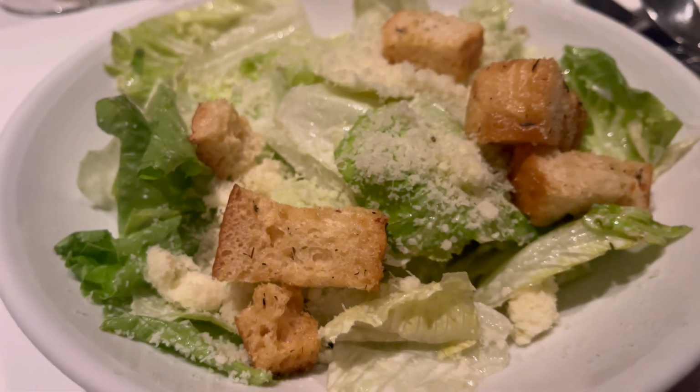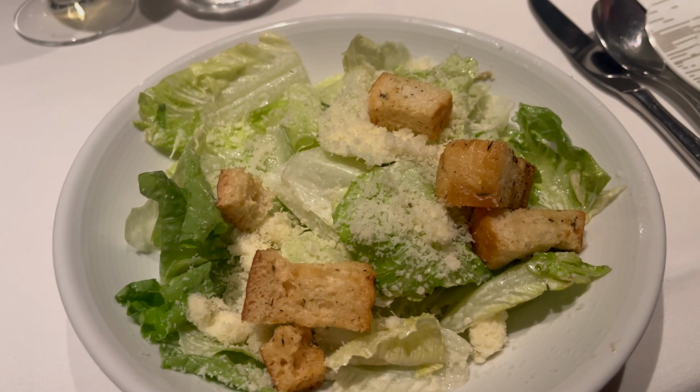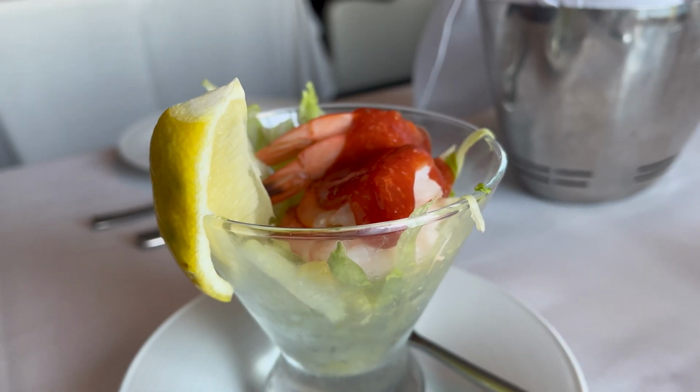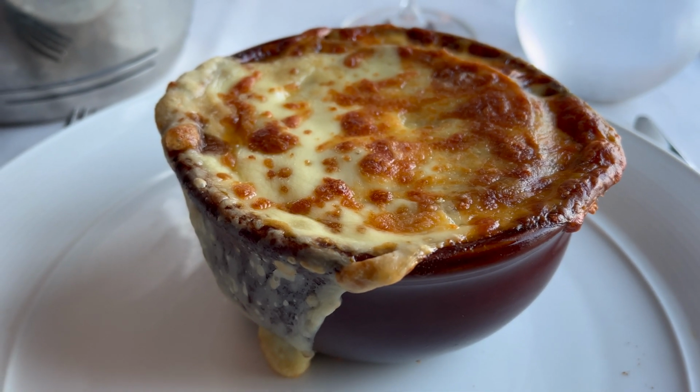The Caesar salad we had for starter was okay, but it was quite heavy on the lettuce and could have done with a few anchovies to add some extra flavour. It was a classic Caesar, in fairness, which it delivered on. This is the shrimp cocktail and French onion soup from the classic section. The French onion soup was particularly good. You just can't go wrong ordering this.